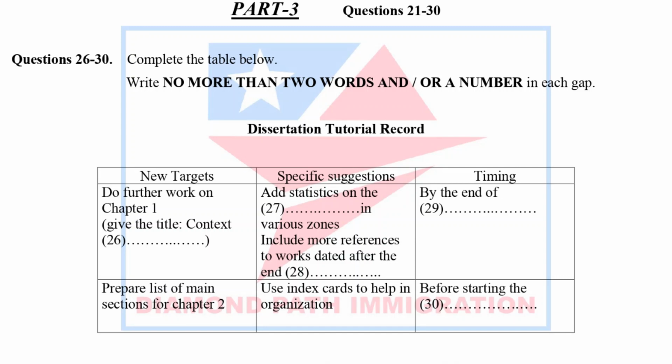Of course. Could I just ask, what do you think I should call it? Well, I'd go for something like context review. What do you think? Well, short and to the point. Exactly. Now, as regards specific areas to work on, I'd be quite interested to have a few more statistics about the schools in the different zones. Oh, that wouldn't be a problem. I can get them from the internet.